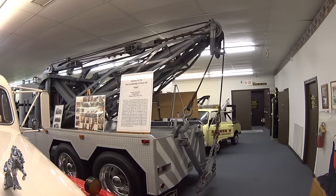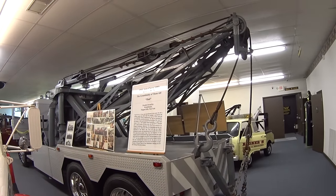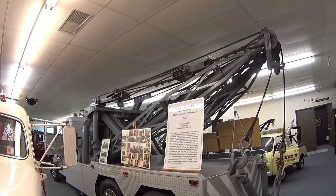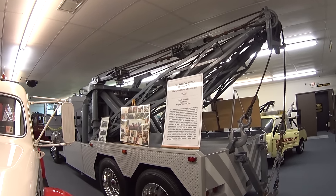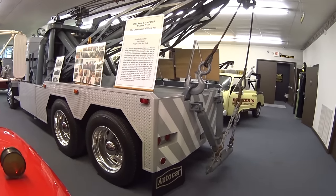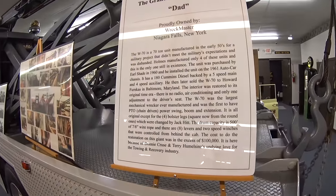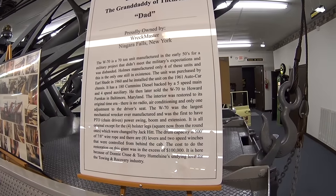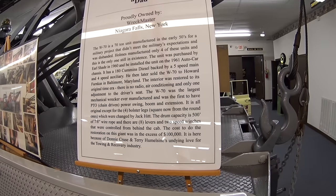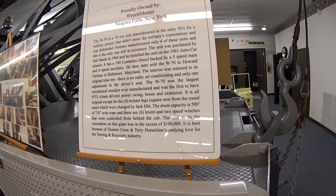This is the rare one, the 1961 Autocar. It's supposed to be able to lift 70 tons. And they only made 4 of them. No radio and no air conditioning, and one adjustment to the driver's seat.